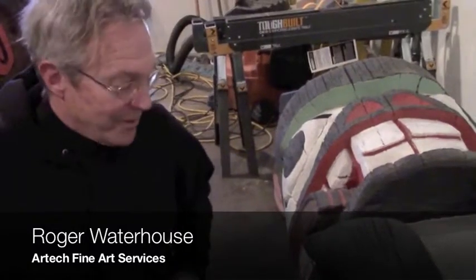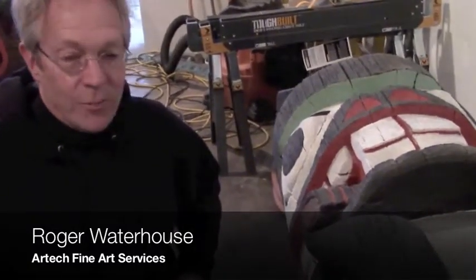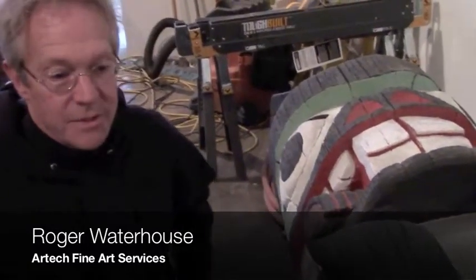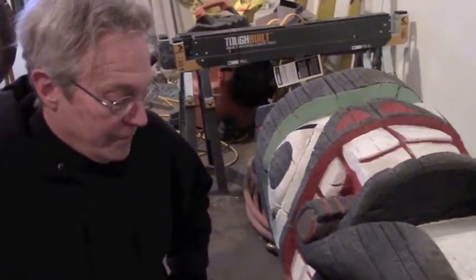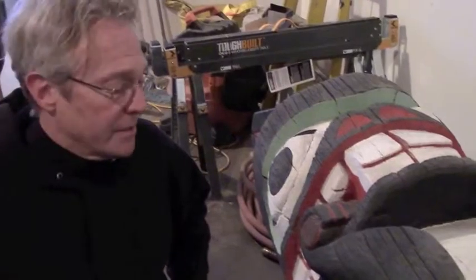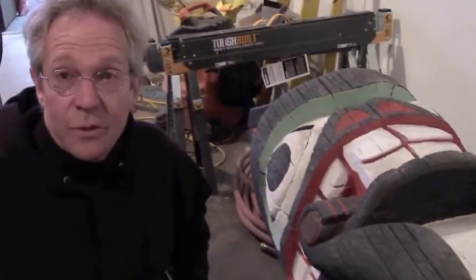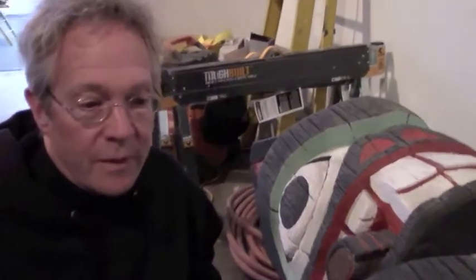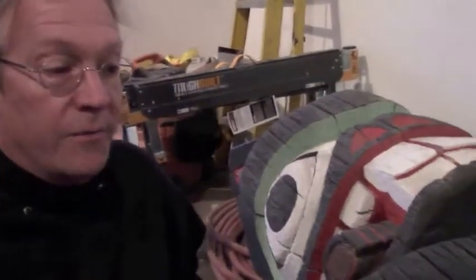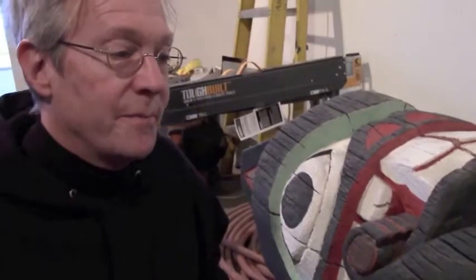Hi, I'm Roger Waterhouse. I work at Artec Incorporated, and I've been working on this totem pole for the Log House Museum. This is one of the specialties that Artec has, restoration and conservation of totem poles. I personally, with a couple other people at Artec, have focused on the conservation of totem poles.